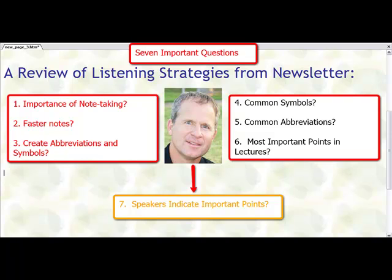Number 1. Why is note-taking important? Question 2. How do I take faster notes? Question 3. How do I create abbreviations and symbols? Question 4. What are some common symbols I can use during my note-taking? Question 5. What are some common abbreviations I can use for my note-taking?